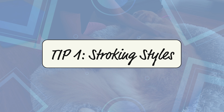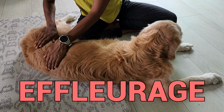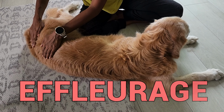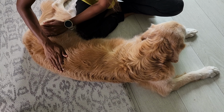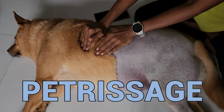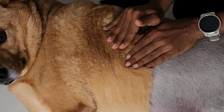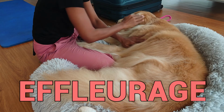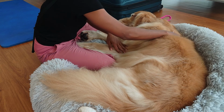Tip number 1, stroking styles. There are 2 different stroking styles when you're performing a massage. One is called effleurage, and this is a gentle light stroking style which is used to warm up the body before performing the second stroking style called petrissage. Petrissage is more of a kneading style stroke which aims to release muscle knots and tension and help with blood circulation.